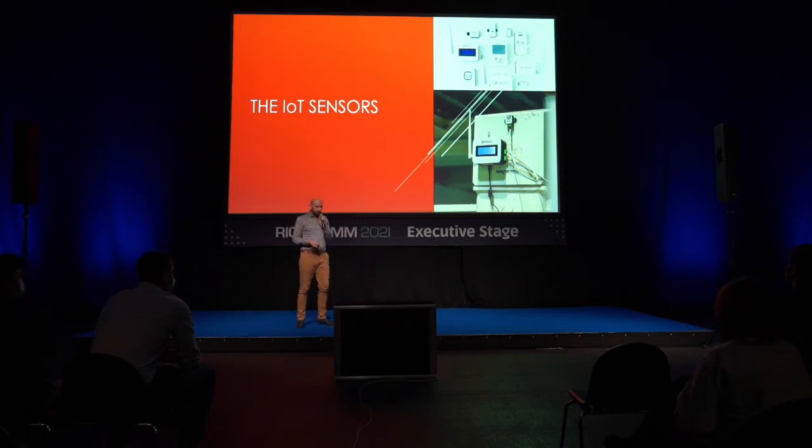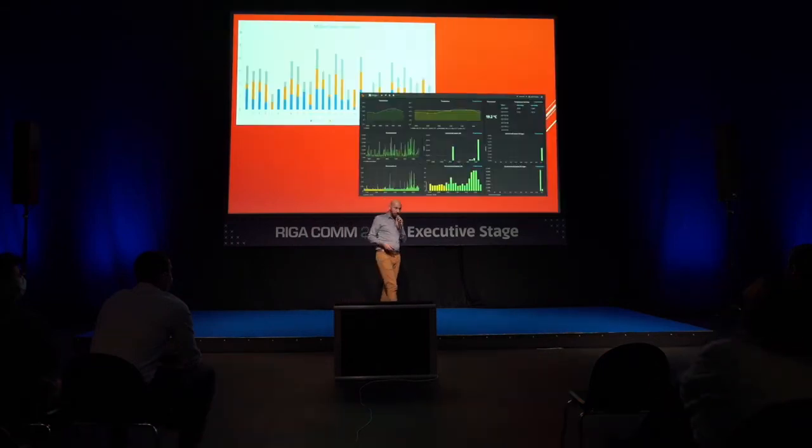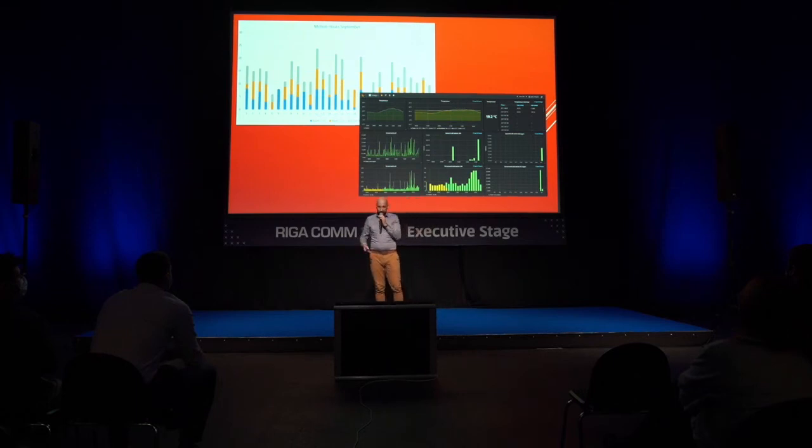And sensors like this are usually available from some partners, and they even provide you with a dashboard where you can see how it's going, and you can see it quickly. That's the main thing. That's the difference between having IoT and not having it.